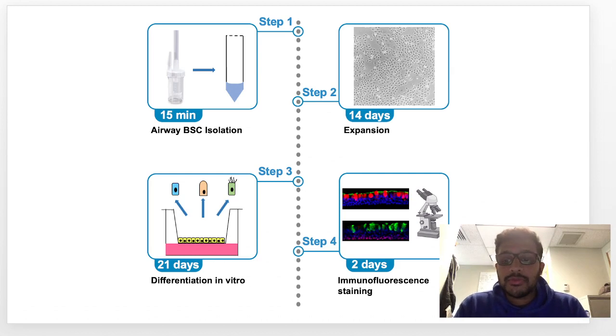Since CDH babies have trouble breathing, they usually require immediate intubation upon birth. While intubated, babies are frequently suctioned endotracheally as part of routine clinical care. As it's almost impossible to get fresh tissue from these babies during surgery, we have developed a robust technique to isolate and expand airway basal stem cells from suction tracheal aspirate.